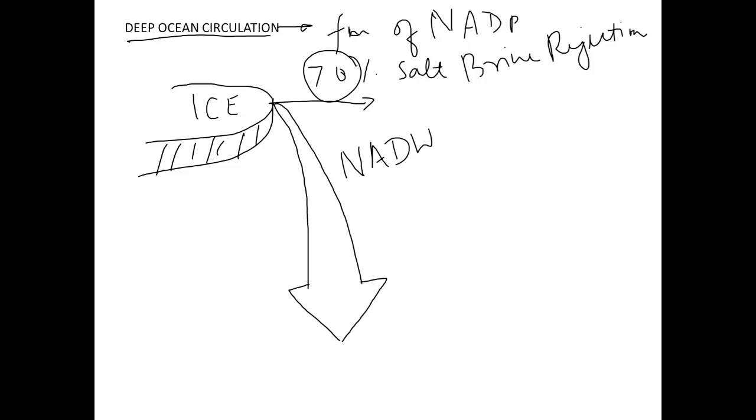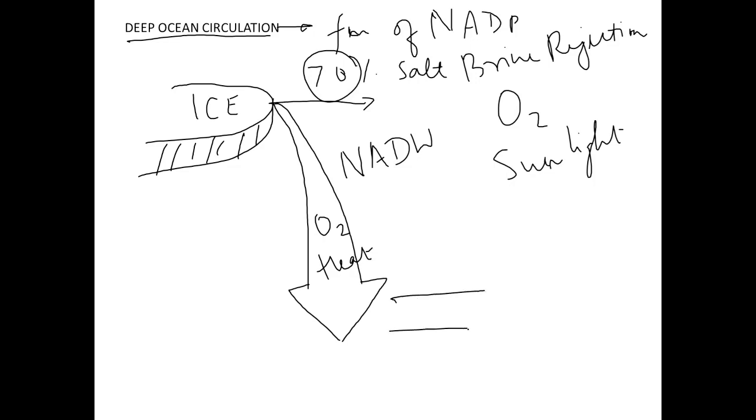Now, since this water is in contact with the atmosphere, oxygen, sunlight, or the heat from the atmosphere is trapped in this surface water. When the surface water starts to sink, it brings with it oxygen and heat to the deep water portion. So you can understand that the formation of North Atlantic deep water is very important for the deep sea organisms. And it is this North Atlantic deep water formation which starts the deep ocean circulation.